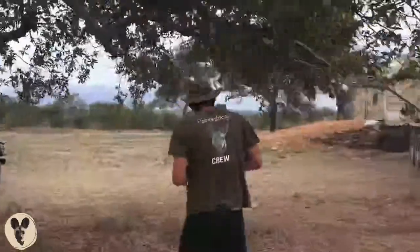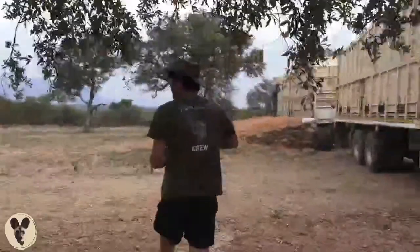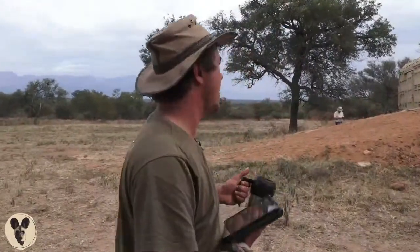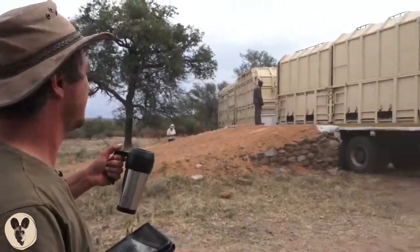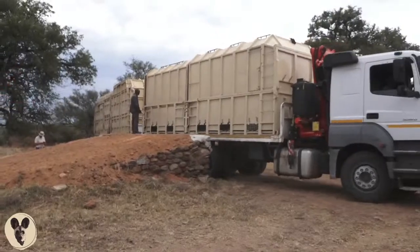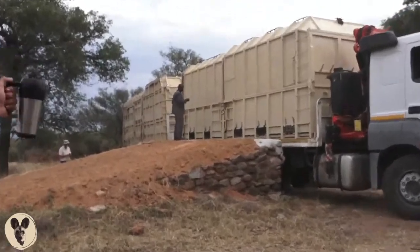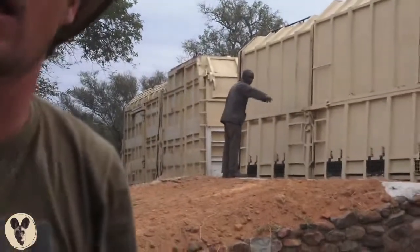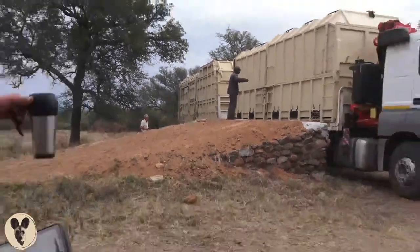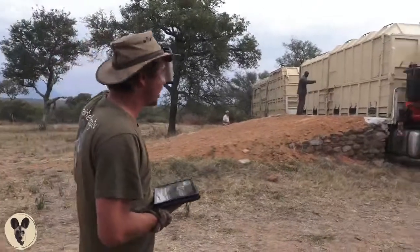So you can see here, there's a specific loading ramp that's been built for the elephants at Kester from Conservation Solutions specs. And it looks like we've got one adult female in the first crate. Then in the second section of the first crate, there is a female and a calf of about 1.5 years. And then 2 adult females.